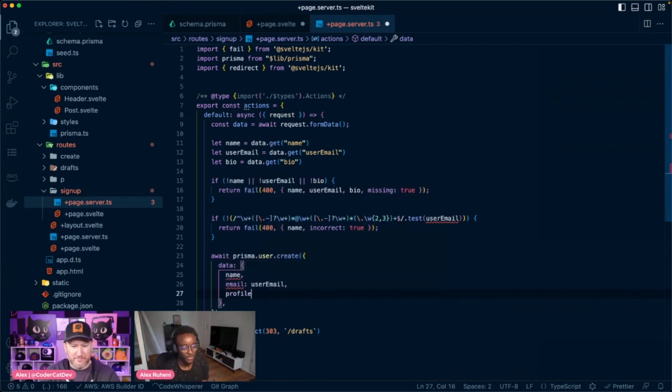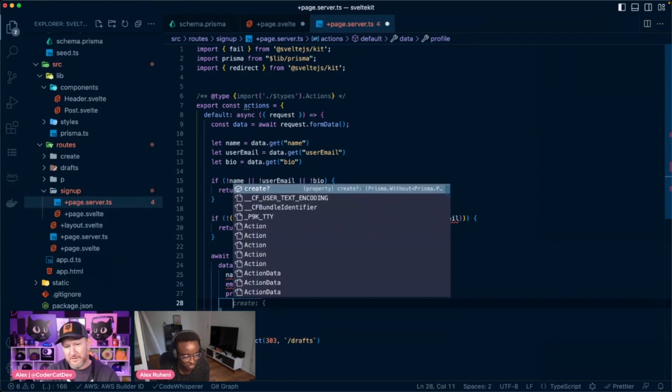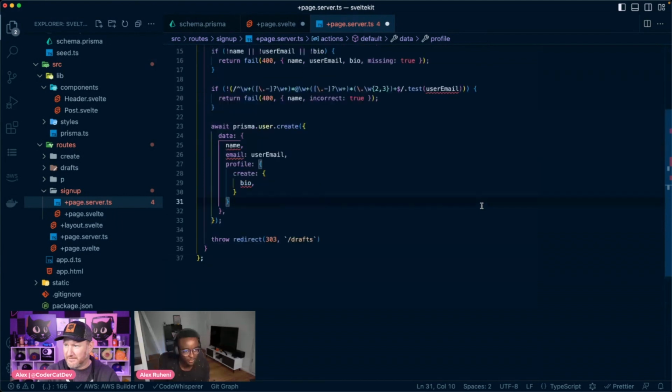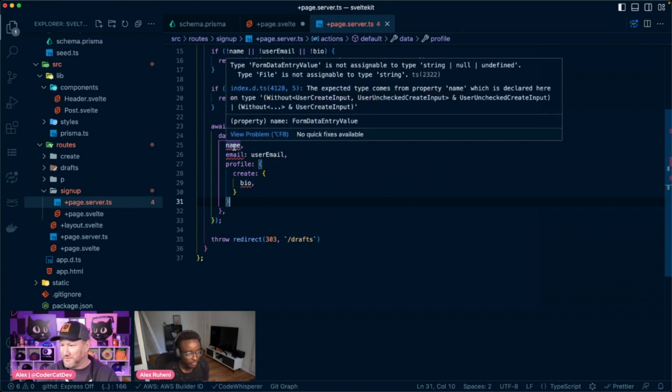There's profile. Oh, there's profile. Beautiful. And then open brackets, command space again. Should be create. Bio. And we'll have to scroll down. I think it's getting into the overlays. There we go. Cool. So now we have a profile that we're also using creates on and passing bio into it. Exactly. With some terrible TypeScript stuff that we should probably fix one of these days.